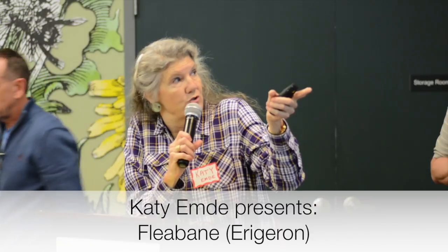So these are erigerons, and erigerons are in the aster family, so they're related to sunflowers, liatris, and asters, and many other things. And like so many of the members of the aster family, they've got ray flowers, which are the white ones, and disc flowers, which are the yellow ones, and every little yellow bump is a separate floret, and every white petal-looking thing is also a floret.